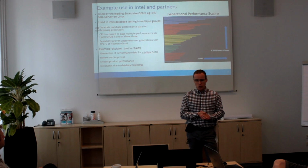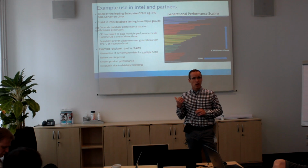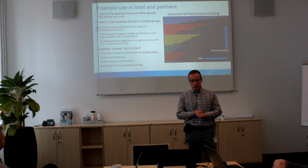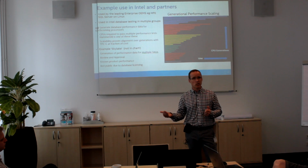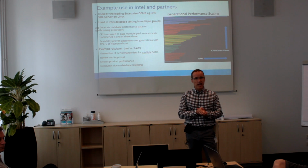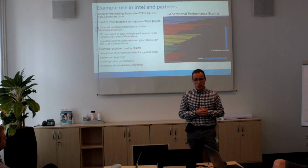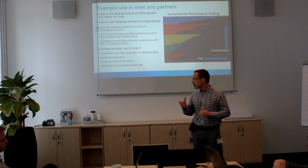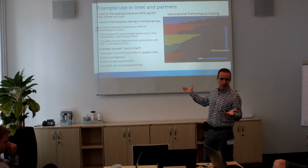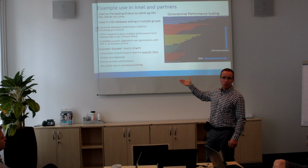So the example use where we use it in Intel, there's a lot of use with partners. One example is HP, they're the ones who asked me to enable SQL Server on Linux for them. Within Intel, we use it in multiple groups. One of them is doing database performance tests on upcoming processors. So as you can imagine, there's a lot of tests that get performed. This is one that validates what the official TPCC benchmarks do. And then we can also run what we call downbin CPUs, doing the same tests on multiple SKUs. The chart, unfortunately, because we can't share all the data, is an example of previous generations. We haven't got the upcoming one.